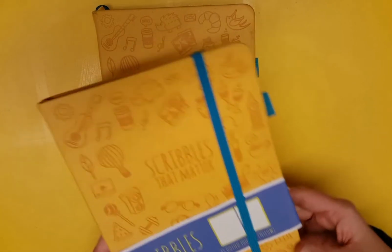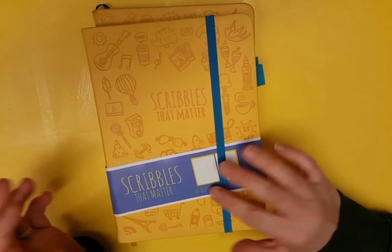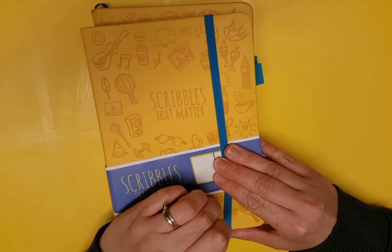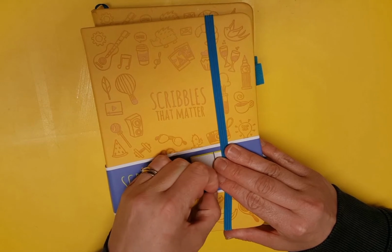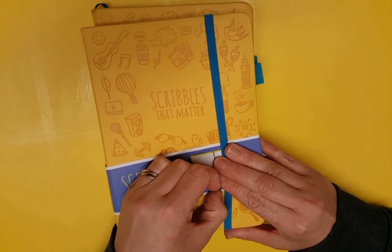So another journal, another yellow one. Got a mark on it already. I love yellow. Yellow is my favourite colour. It will always be my favourite colour. I am obsessed, as you may have gathered.